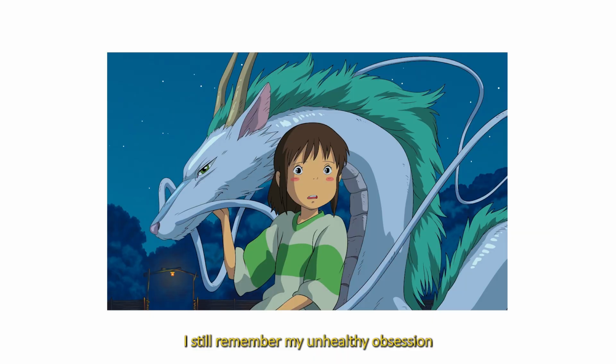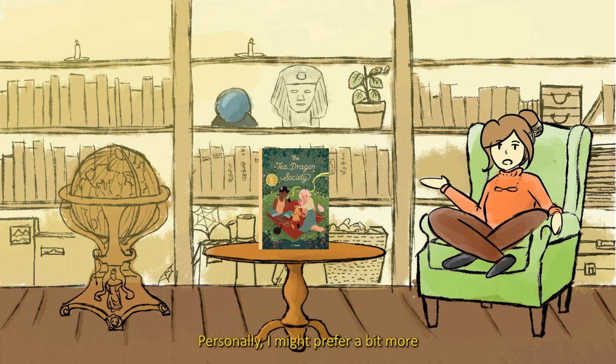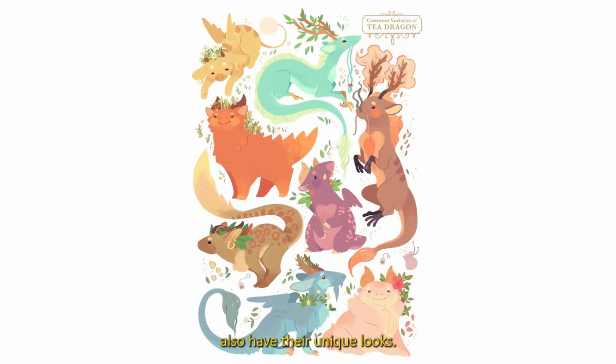I still remember my unhealthy obsession with Haku from Spirited Away. I mean, look at him. Personally, I might prefer a bit more those dragons from How to Train Your Dragon, where they are built more funky. But tea dragons also have their unique looks.